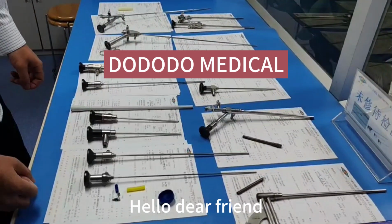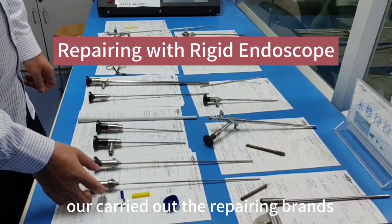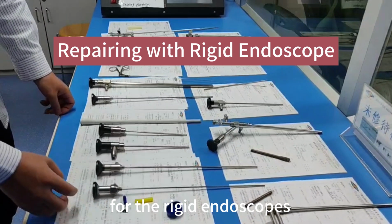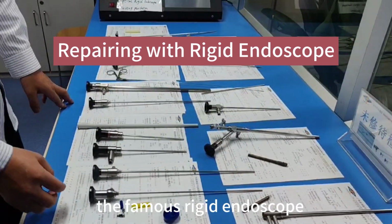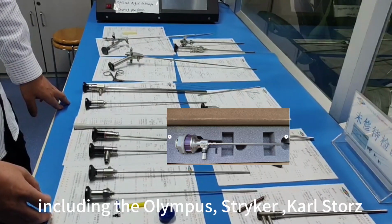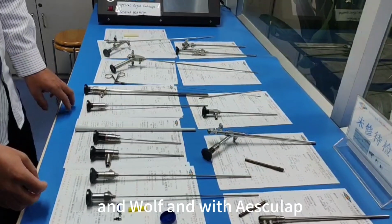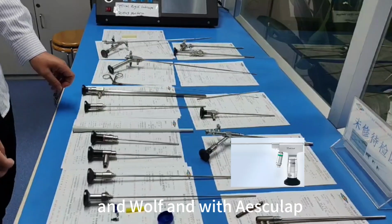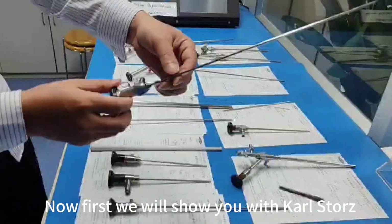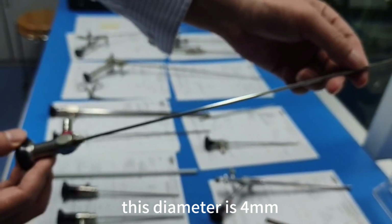Hello dear friend, today we will introduce our repair service for rigid endoscopes. The famous rigid endoscope brands include Olympus, Stryker, Karl Storz, and Wolf, and with the Escalade. Now we will show you the Karl Storz, and its diameter is 4 millimeters.